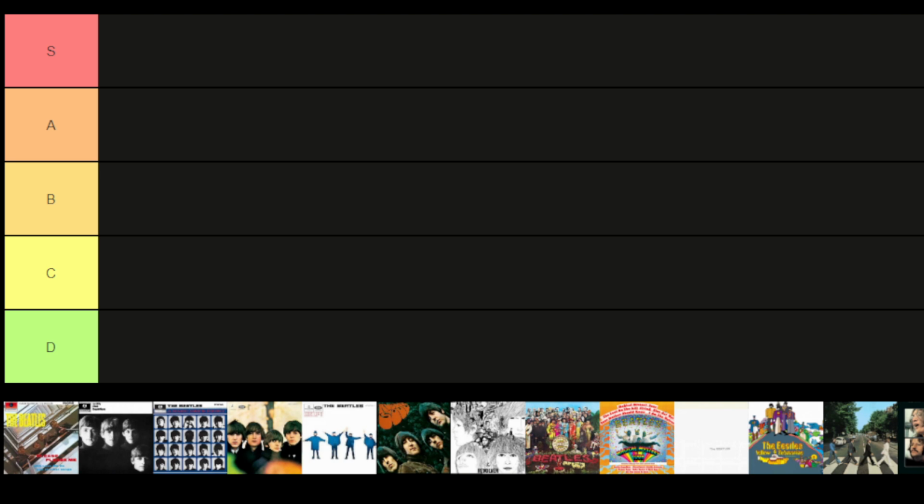But yeah, I've had this idea for a while, and like I say, it's not really going to involve the music, so it is and it isn't. Where the album ranks has nothing to do with the quality of the songs on the album. It is all to do with the art, but I may involve how the art works with the music, or if it doesn't work with the music. But without further ado, let's get into it.